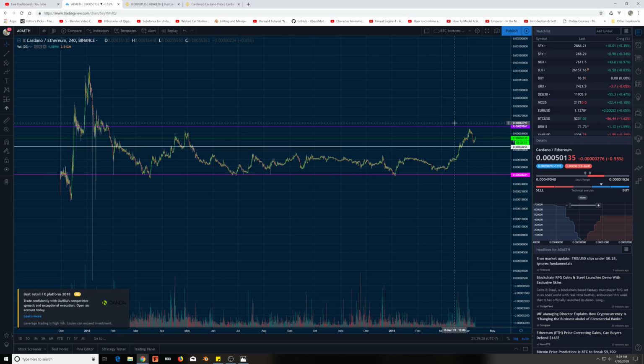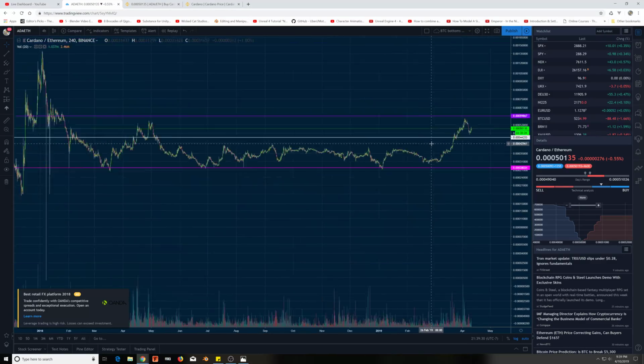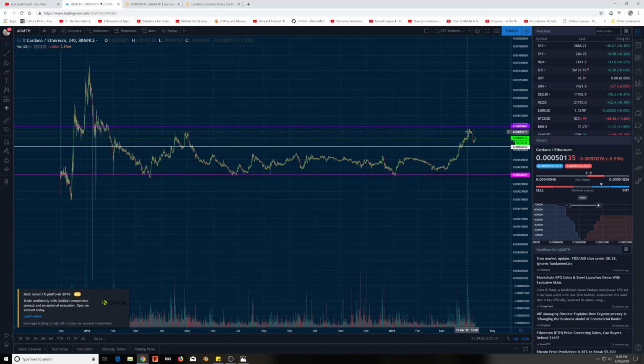So one cool thing is that it came up and it did a test to the upper bounds, which the last time it did that was way back, a while ago, on April 29th of 2018. This is a 4-hour chart. So the last time it's been in this area, yeah, way back then.